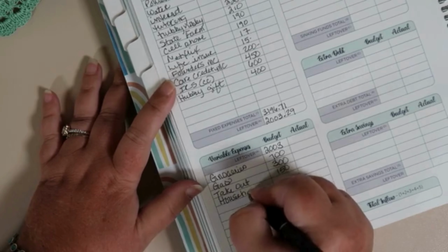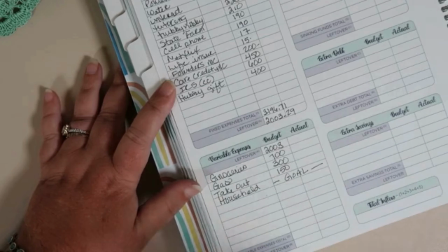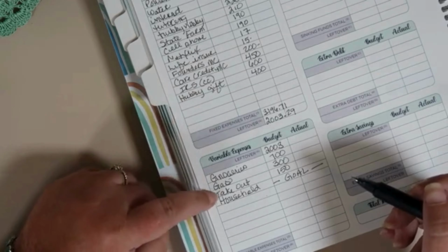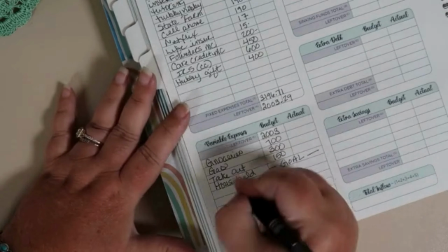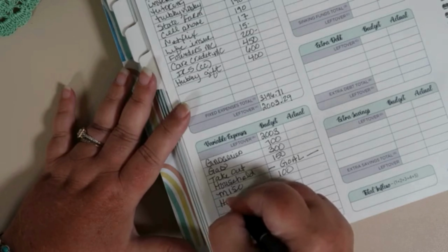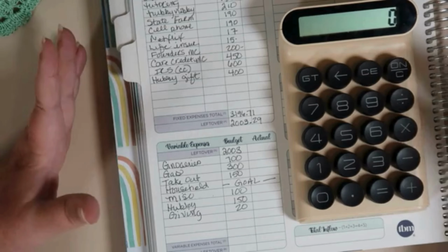Household, y'all, we don't have to stuff household. It has met its goal. And y'all know I use household for like appliances or anything like that that breaks, something needs repaired or replaced. Household has $2,000 in the envelope, so it has met its goal, so I don't have to stuff that, which is awesome. And then miscellaneous gets 100. Hubby gets his 150, and giving gets $20 out of each paycheck. And giving hasn't been getting a lot over the last couple of months because hubby's been out of work.